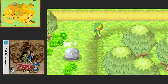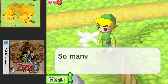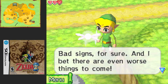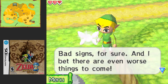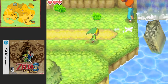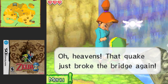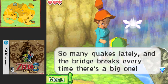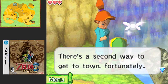Oh no, what's going on? An earthquake. So many quakes lately, so many monsters. Another quake has broken the bridge again. Every time a quake hits, the bridge breaks. There's a second way to go to town.